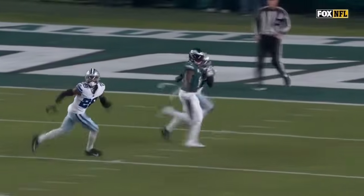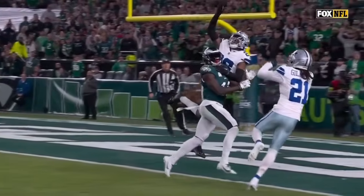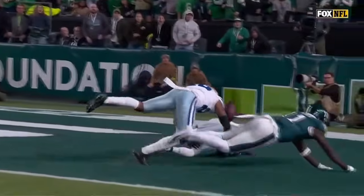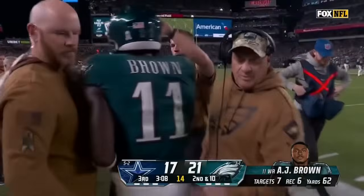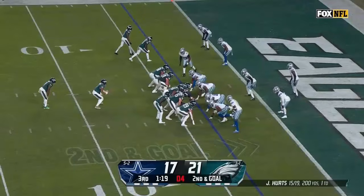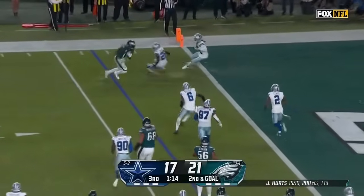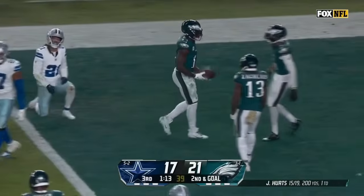Give credit here to DaRon Bland. Goes up, and he ends up high pointing the ball with that right hand coming across, making a nice play on the ball. Gilmore in a nice position, too. Well defended downfield by this Dallas secondary. I mean, they had every member of the secondary on the play. Behind the right side of the offensive line. Hurts keeps it. A.J. Brown makes a move, and he's in for the touchdown.